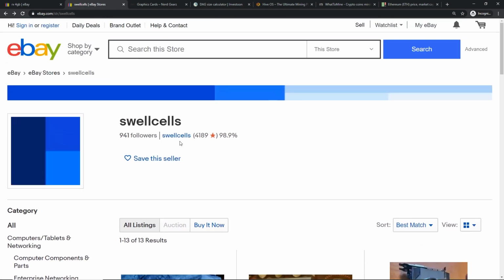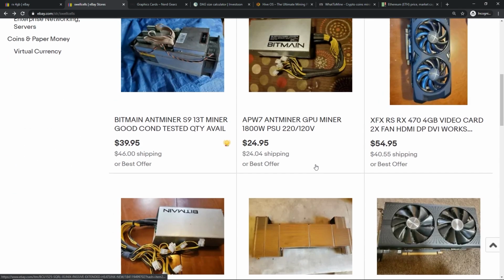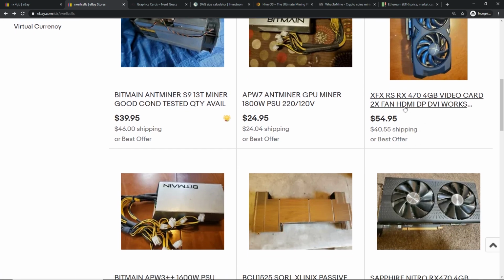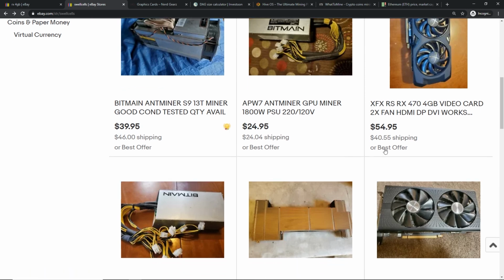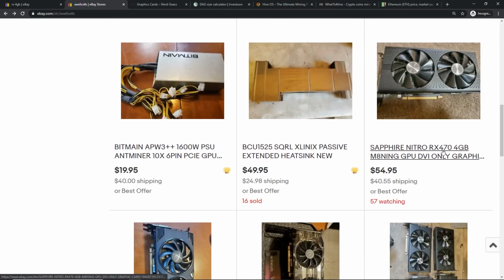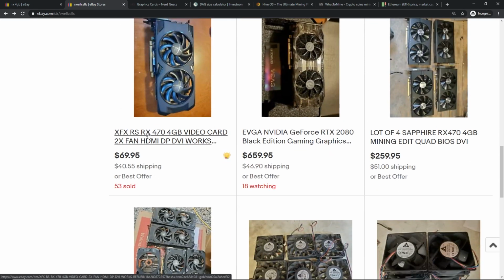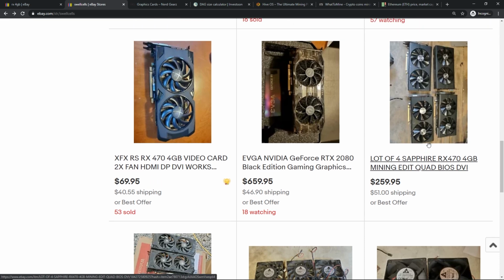Actually, one of the eBay sellers I really like is Swell Sells on eBay. I don't know if some of you guys know this guy. He's selling a whole bunch of RX cards like Polaris 470, the 4 gigabyte card specifically. You guys can see here XFX for $54. We got a Nitro 470 4 gigabyte for $54 as well. Going down the list, another XFX 470 4 gigabyte for $70. Okay. Going down the list here, he's got a lot of 4 Sapphire RX 470 4 gigabytes for $259.